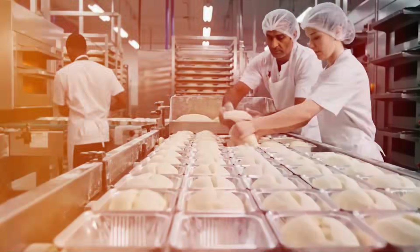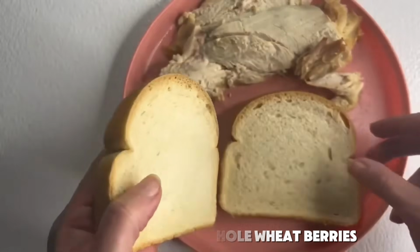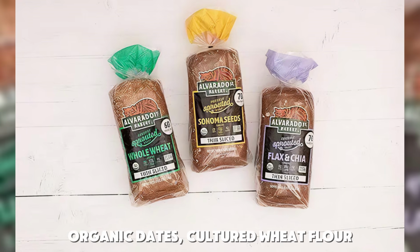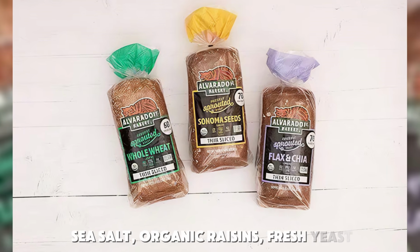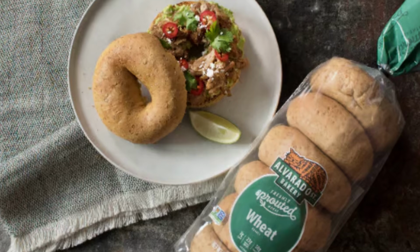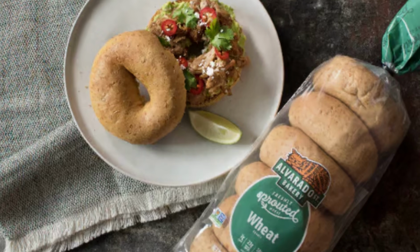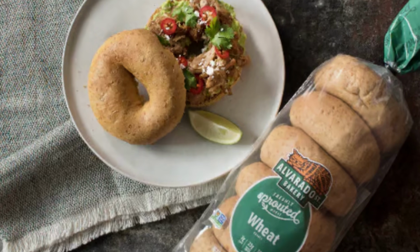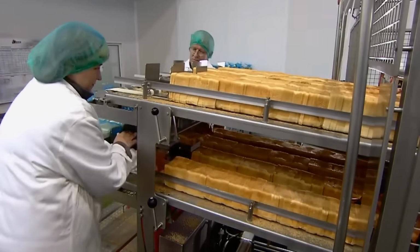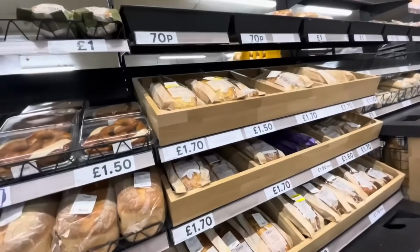The full ingredient list: sprouted organic whole wheat berries, filtered water, wheat gluten, organic dates, cultured wheat flour, sea salt, organic raisins, fresh yeast, sunflower lecithin. That's it. The sweetness comes entirely from dates and raisins, whole fruit, not refined sugar. There's no calcium propionate, no DATEM, no monoglycerides, USDA organic, non-GMO.